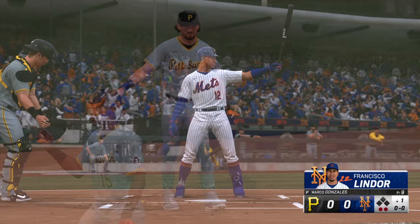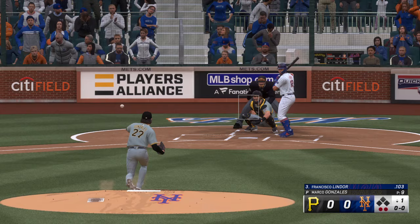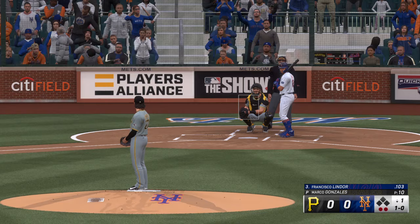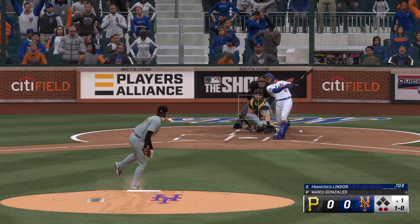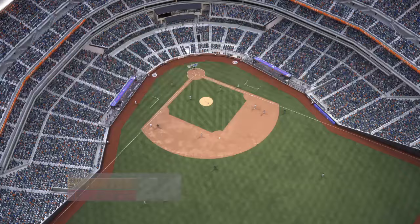Now up to hit Francisco Lindor, the switch hitter batting right. That misses the zone. 1-0. Ripped to short. Cruz on to first. Lindor retire. And it's a 1-2-3 inning. Nothing doing for the Mets. Scoreless after one.